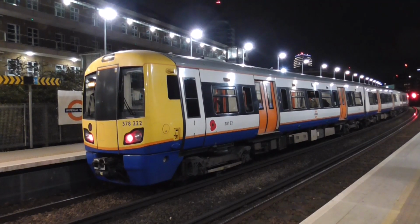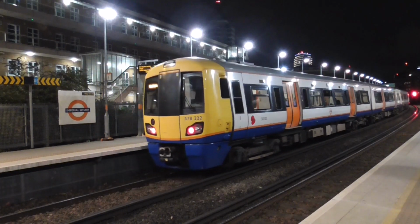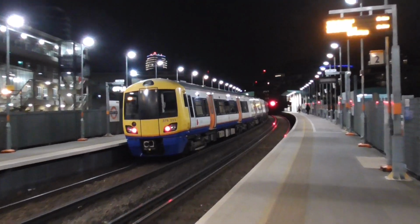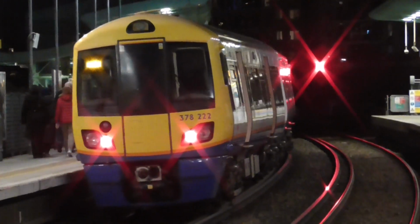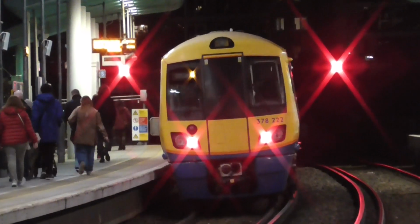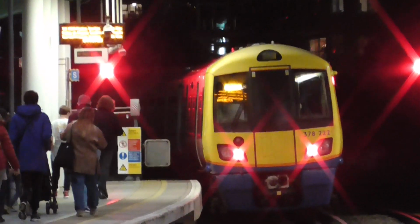Okay, and now going. It's 378222, forming a service from Stratford to Clapham Junction. Lovely traction motors, as I always say. Camera doesn't like the dark. Stutters a bit, so yeah.